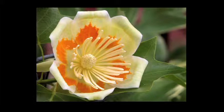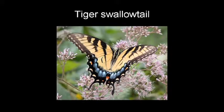Tulip poplar bloom. These are very fragrant. The hummingbirds love them. And again, it's so nice to see them right at eye level instead of way up in the top of the tree canopy. Tiger swallowtail butterflies have to have tulip poplars to survive. Some of you probably know about monarchs, that they require milkweed. There are many butterflies and moths which require specific trees or shrubs to lay their eggs on.